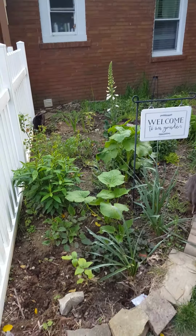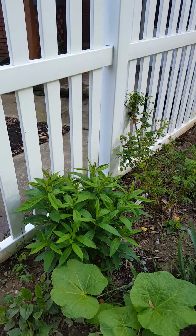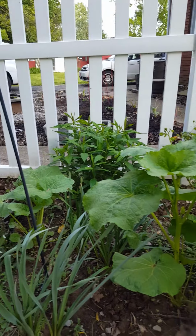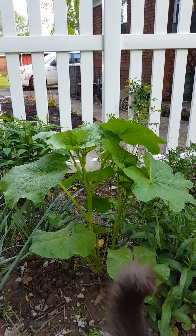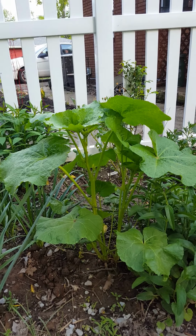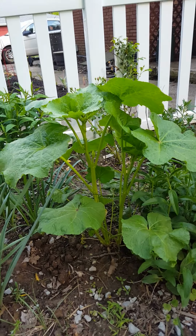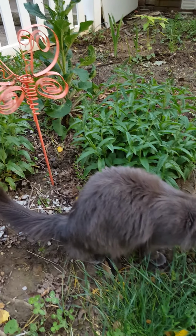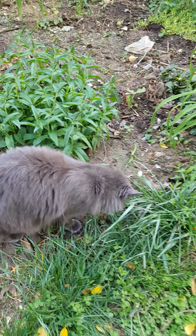That is a phlox there. Look how tall the hollyhocks have gotten. Now these were planted last year from the seeds I started, and I am hoping, surely to God, I'm going to get some blooms out of these this year. There's Edgar.